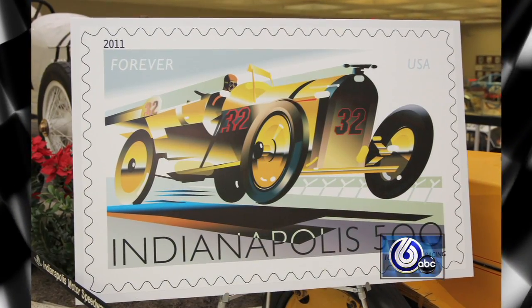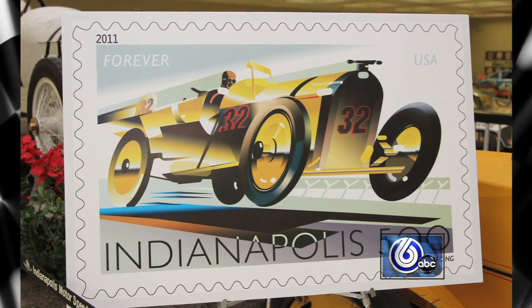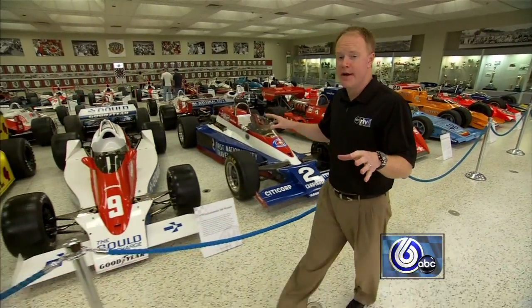It has been a dramatic and record-setting journey for this race. Its 100th anniversary is honored by a special stamp. The race has left an indelible stamp on our community. Derek Thomas, 6 News.